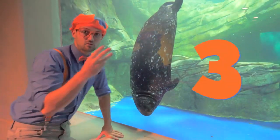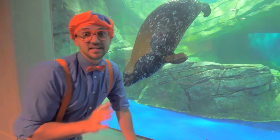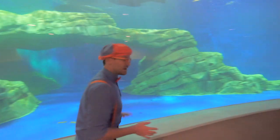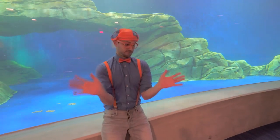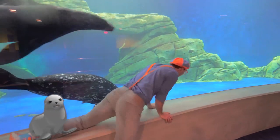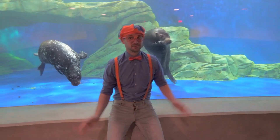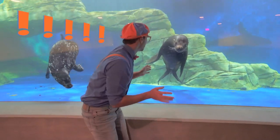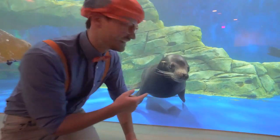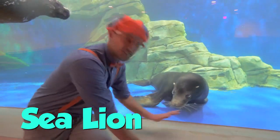So there's three sea lions in here and one seal. And the easiest way to tell the difference is this. I'll show you. So, if you're a sea lion, you use your front flippers to basically walk like this. But seals don't do that. Seals. Oh, hello. Oh, you're curious, huh? So curious. Whoa. So that's a sea lion. So it walks with its flippers.